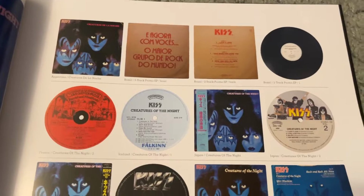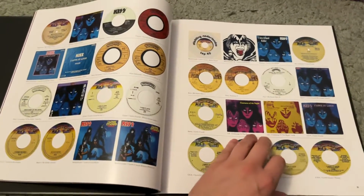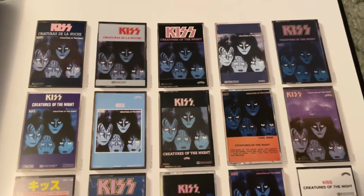It's cool stuff. Yeah, here we are. Oh, what are these? Cassettes? I think.